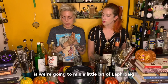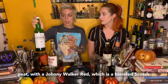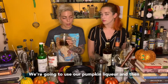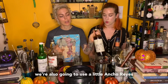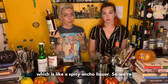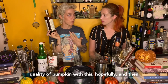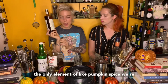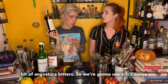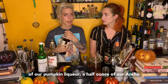What we're gonna do is mix a little bit of Laphroaig, which is a single malt Scotch with a lot of peat, with a Johnnie Walker Red, which is a blended Scotch. We're gonna use our pumpkin liqueur, and also a little Ancho Reyes, which is a spicy ancho liqueur. So we're gonna play up more of the spicy, vegetal quality of pumpkin with this, hopefully. And then the only element of pumpkin spice we're gonna bring into it is a little bit of Angostura bitters.